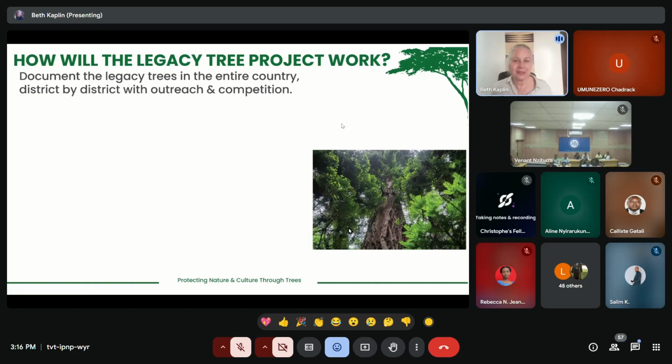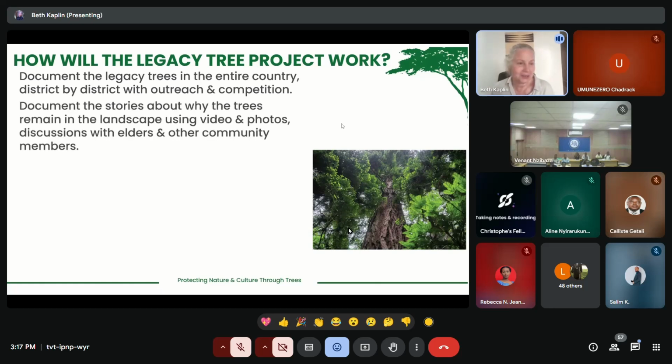I really want to see what's out there in the whole country. And I think we can do it, and we have started to do it. We're going to document the stories about why those trees are still there in the landscape. I think there are going to be some really interesting stories. Some of these individual trees even have their own names beyond the scientific or common vernacular names. We're going to document it with video and photography and discussions with elders and youth, other community members.